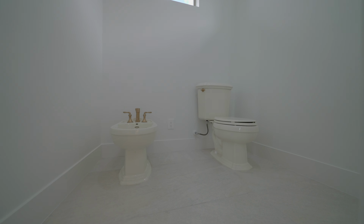All right, guys, now we are in the basement. Now, this might not seem like a big deal to most of you guys in the Midwest or the East Coast, but on the West Coast, especially here in Vegas, not many homes have basements, so this is pretty amazing. And guess what? There's recessed lighting in here.